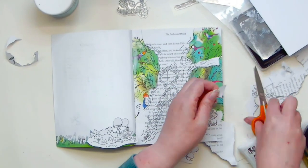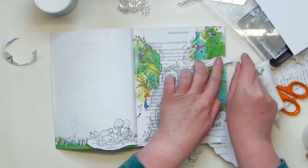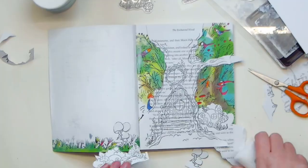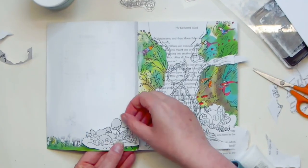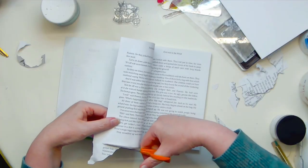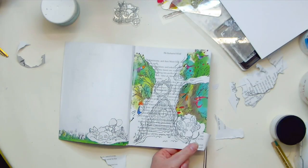So at this point, see, this is the thing about art and craft. Projects evolve, and this one very much evolved and did its own thing. But at this point I'm looking at it going, do you know, I really like the contrast of that white. I think I'm going to keep it. So I neaten it all up and get it all ready.